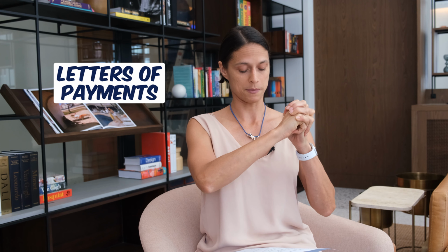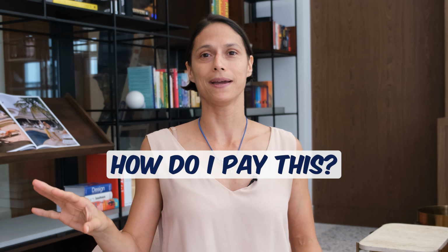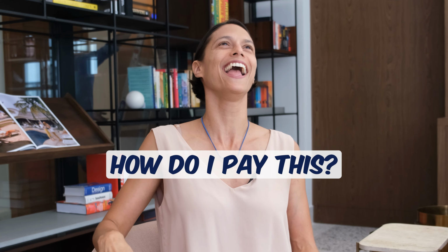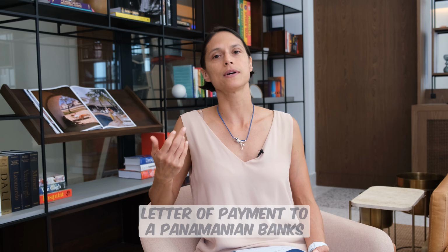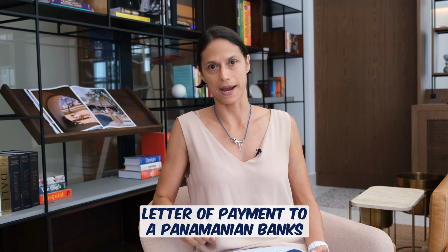Now, letters of payment. Oh my God. This week has been a particular week where we have gotten many answers to the question of how do I pay this? Depending where you are and what you are doing. And yes, banks change their policy constantly. Gosh. The standard way of doing it in Panama is through a letter of payment in a Panamanian bank.